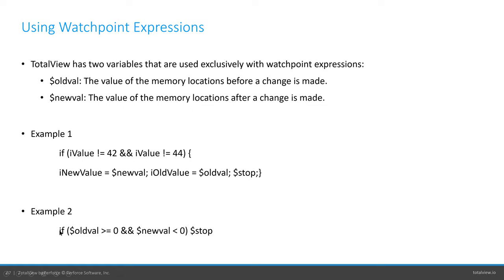And here's a second example. It's checking if the old value is greater than zero and the new value is less than zero. If so, it's going to stop execution. So that's again using the TotalView reserved keyword $stop inside the watchpoint.